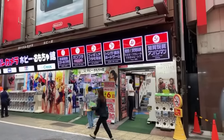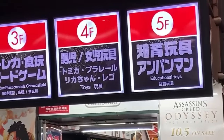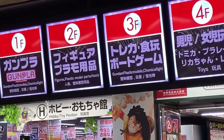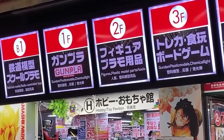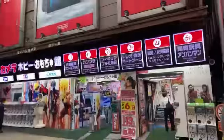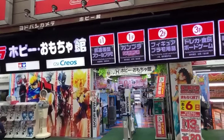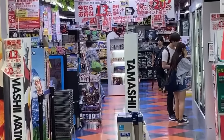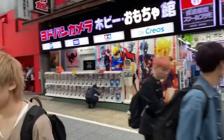It's five floors of, oh wow, they have educational toys, Gundam, plastic models, figures, more Gundam. They have a whole building, basically of toys, behind the main building. That's crazy. I'm kind of learning this too for the first time. Very, very cool place to go.